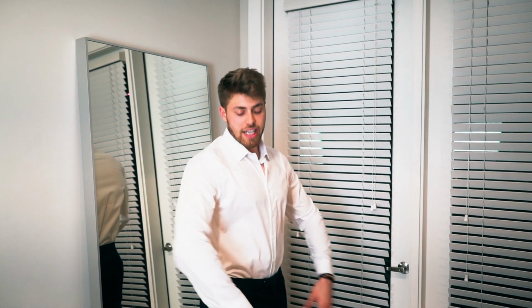Moving down into the pants, like I said, I did have the waist taken in, so it's slightly tighter here than the Express ones were before. Because again, these have been fitted and these aren't stretchy.